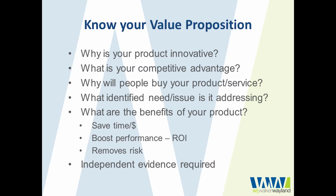To work out your individual value proposition for your business, you need to think about what it is about your product or service that is innovative. What is the sustainable competitive advantage that is attached to your product or service? So you need to be thinking about why people will buy your product. What identified need or issue is it addressing? And what are the benefits that go with your product or service?